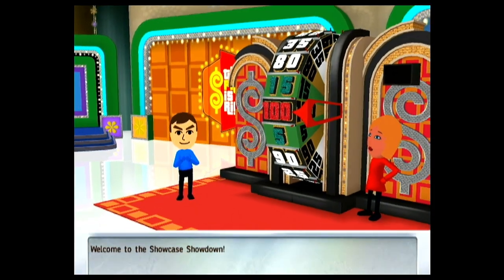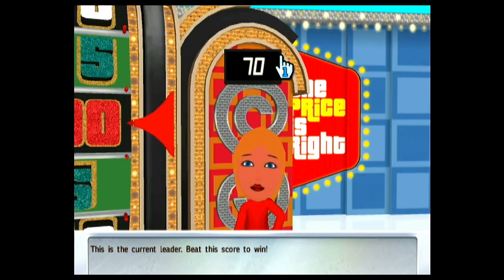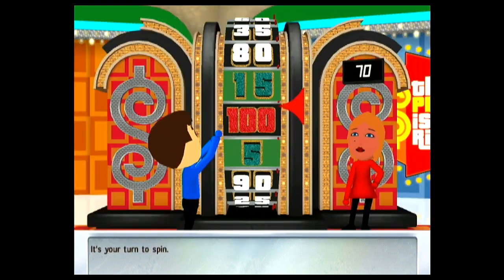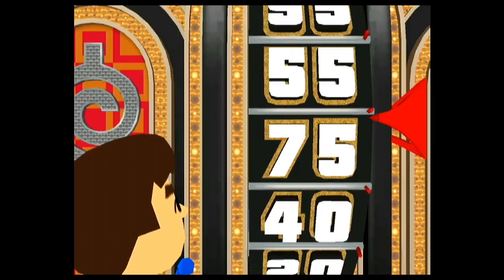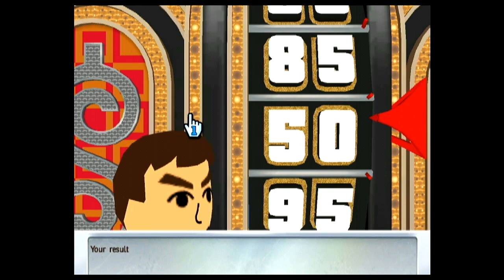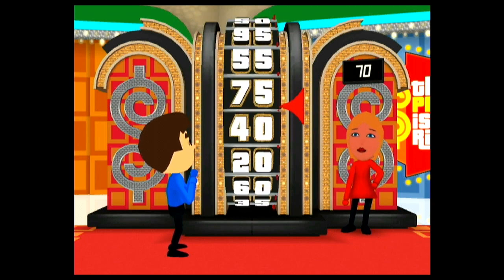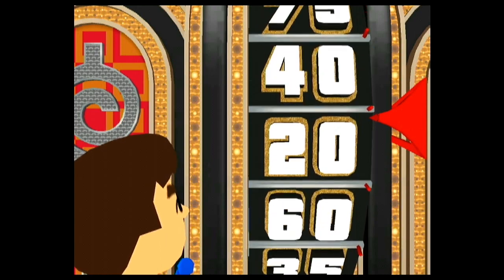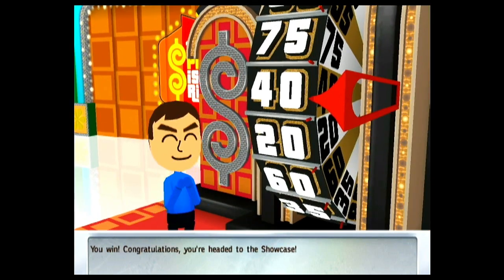Welcome to the Showcase Showdown. You'll spin. Be careful. If you go over, this is the current leader. Beat his score to win. It's your turn to spin. Your result. It's your turn to spin. 40. You win. Congratulations. You're headed to the showcase.